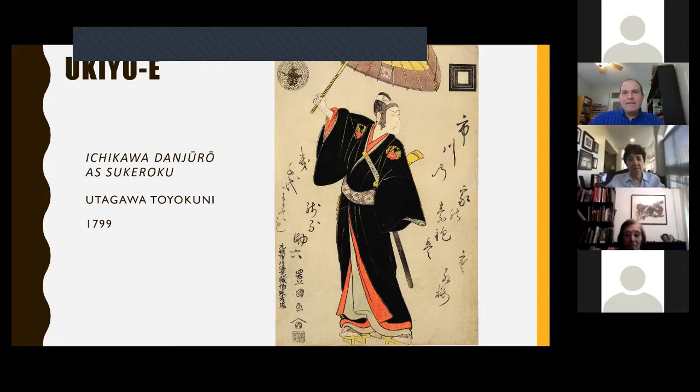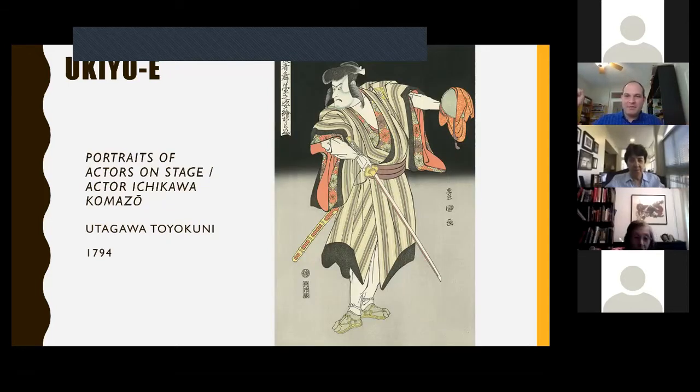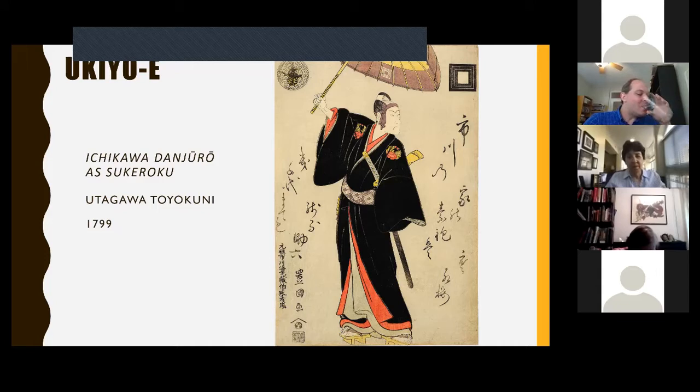So these were in many ways advertisements, right? You would see this picture and think, oh man, that looks like a really cool moment. Maybe this doesn't look as cool, but this looks pretty cool, right? He's holding the mirror and the sword, like, what's going on? This looks like a really cool moment. I want to see this play. And then you'd go to the play and you'd see this moment and you'd think, oh yeah, this is just what I wanted to see. They behave very similarly to movie trailers for us, right? You see the trailer and think, oh, I really want to go see that. And then you see the moment that was in the trailer and you think, oh yes, this is it. My desire has been fulfilled.